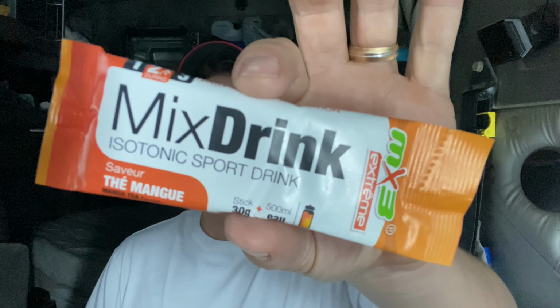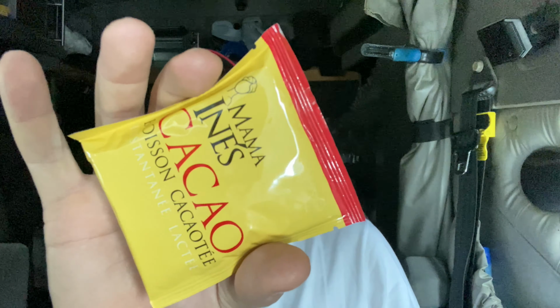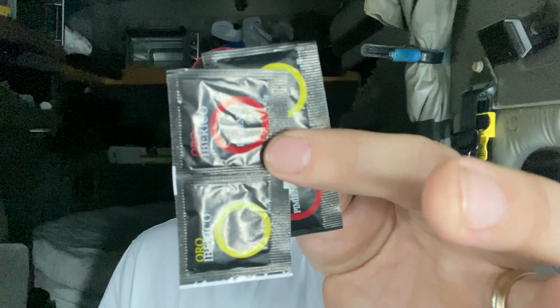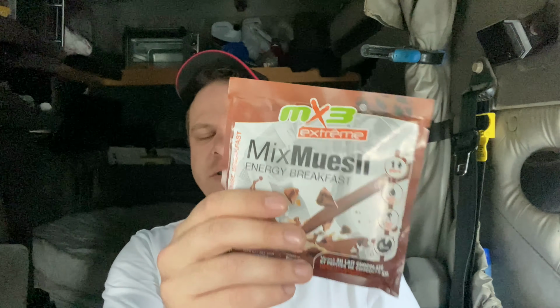For drinks, we got this mango isotonic sports drink. Got a hot chocolate. Got 2 coffees. 2 different teas. Lastly, you get 2 sugars, 2 packs of salt, 2 packs of pepper. And that's everything. The muesli calls for 125 milliliters of water, half a cup, hot or cold, and let it stand for about 5 minutes. I use cold water, especially with anything chocolate, because if it's hot, that chocolate melts and it turns into a mess.